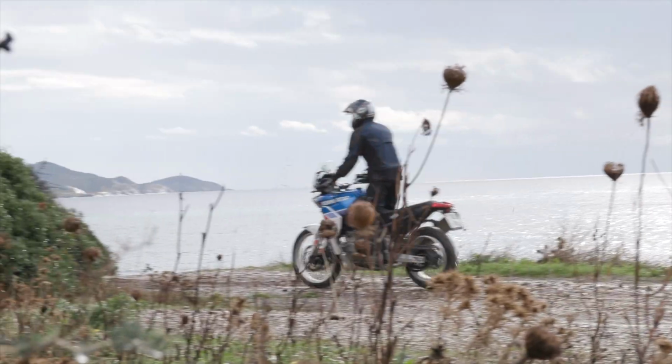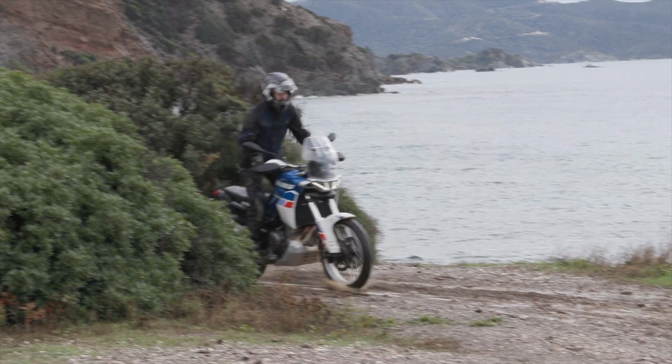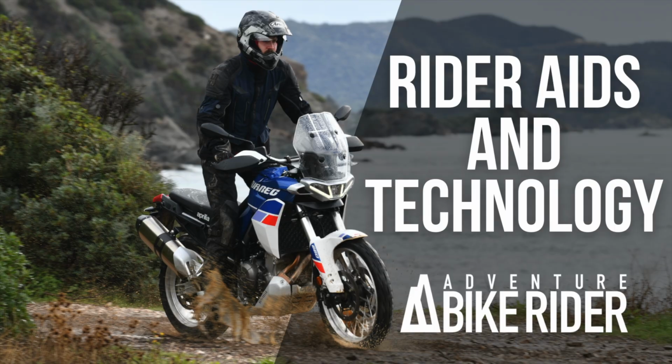It's also nice to see that I can switch to the off-road rider mode on the fly, which tempers the throttle response slightly and also switches off rear ABS instantly, which allows you to lock up the rear brake to come to a stop when you're riding on loose terrain. Now, it's one of 4 of the rider modes that you get on the Tuareg, which is pretty impressive for a mid-capacity bike that comes in just north of £10,000. Let's talk about the other 3 rider modes now.